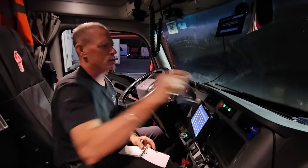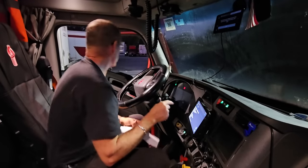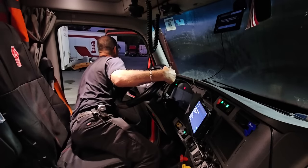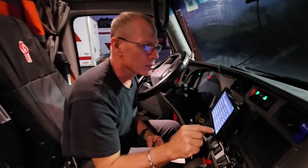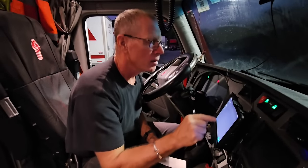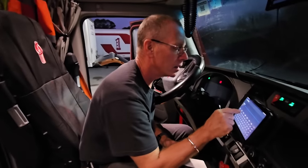Special pen. My special pen. What's this trailer number here? 236596. Send a message. That was really lucky that you found an empty trailer here.